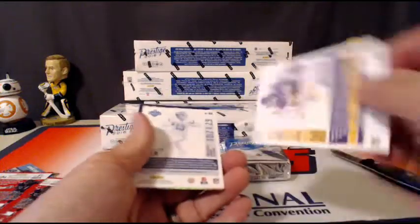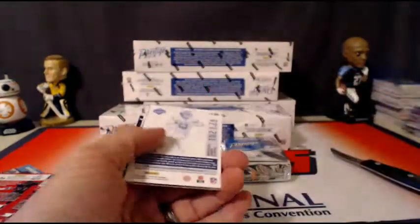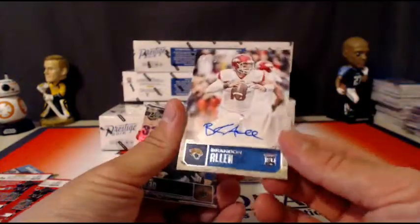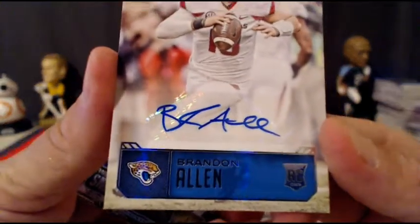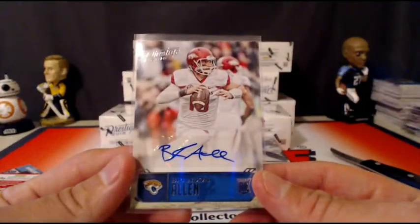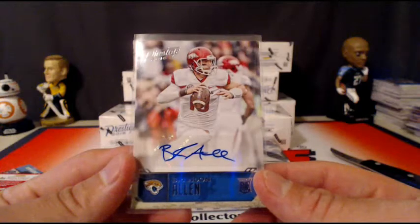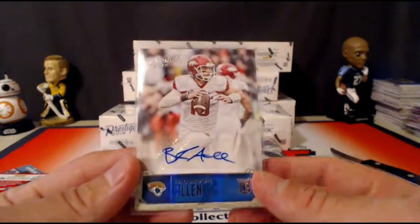Kyle Rudolph, extra points, numbered to 50 for the Vikings, and an autograph of Brandon Allen going out to the Jaguars. Brandon Allen.